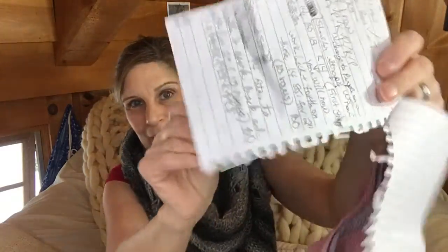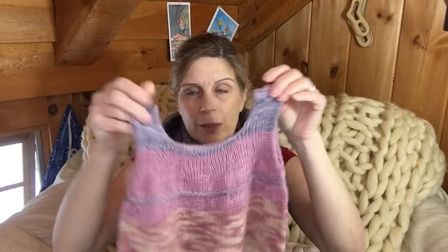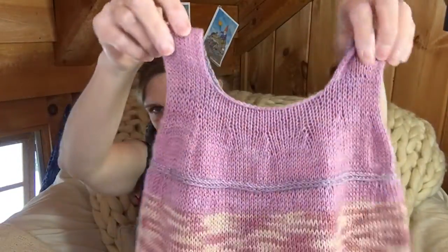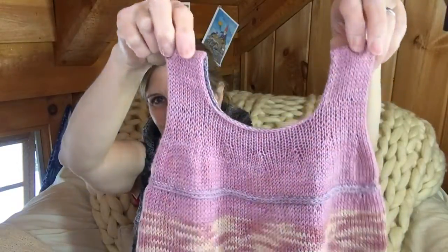For this pattern, I did write it down. I wrote all my notes down, even though what a mess. I don't have the best handwriting when I'm in a hurry. By the way, I haven't decided really which side I like better, having the purple at the top or just this. I think this is my favorite, though, if I had to choose right this minute.